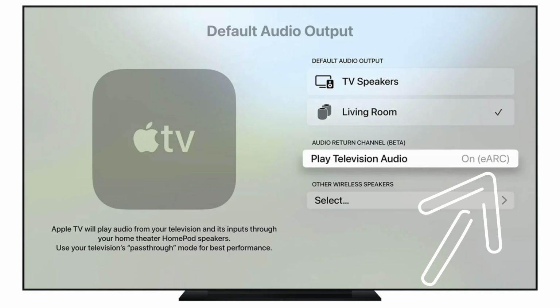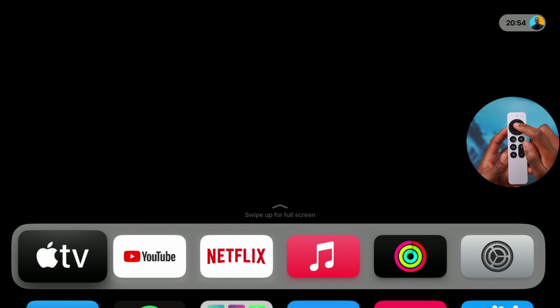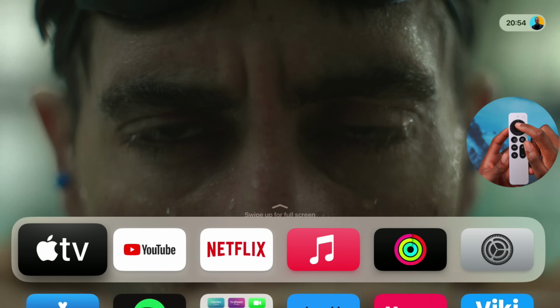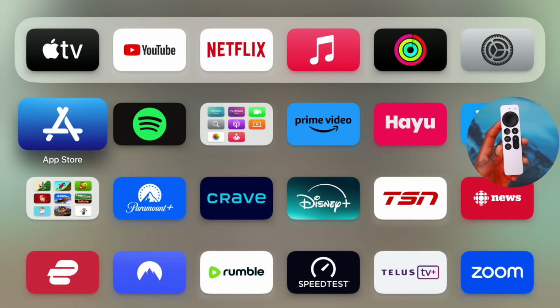Now, throughout the years, Apple has actually been making some minor updates and fine-tuning the Apple TV application. It's one of the main and actually the first preloaded app that shows up when you connect and set up your Apple TV for the first time. So here are some neat new features that you might not know on the Apple TV app.